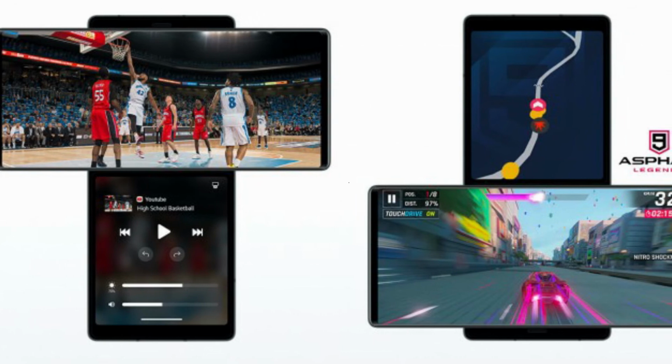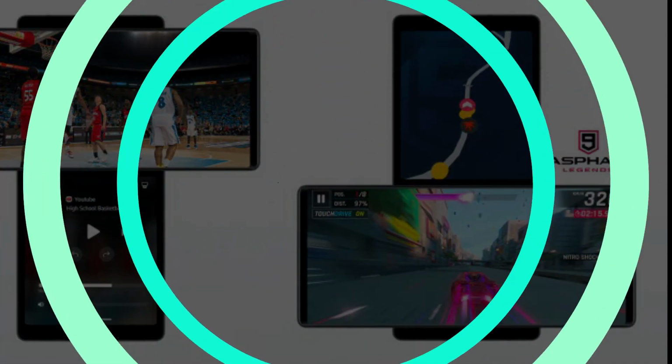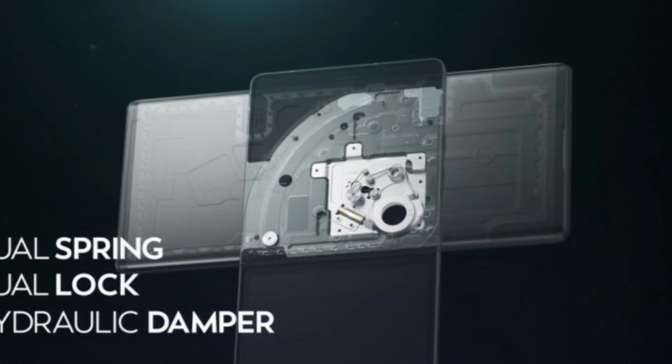The Wing is powered by the Snapdragon 765G paired with 8GB RAM and 128/256GB storage. The battery comes in at 4000 mAh and there's also wireless charging support on board.